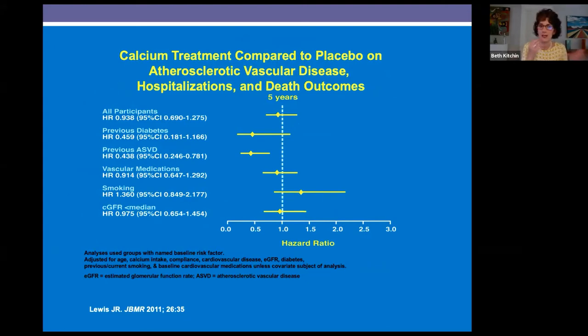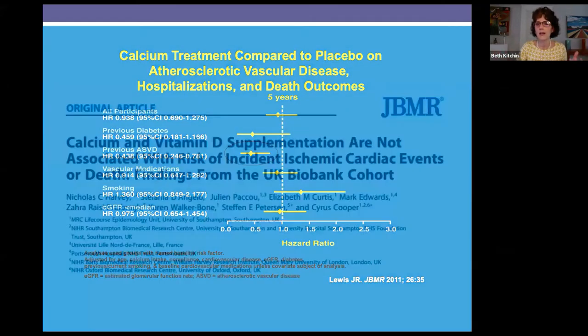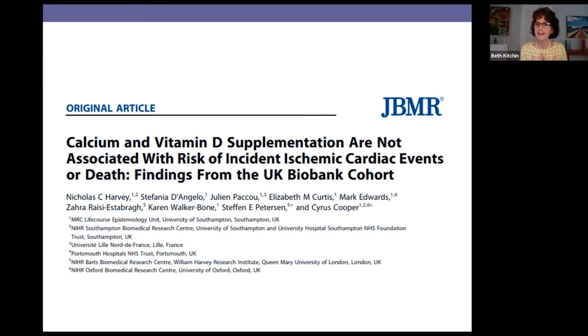So you could see the hazard ratios falling on, you know, again, nothing significant. Most of them cross 1 except this one right here. And so that one shows, you know, a decreased risk actually, but all the others show non-significant associations with this. And so when we really look at the data, we really don't see this increased risk.